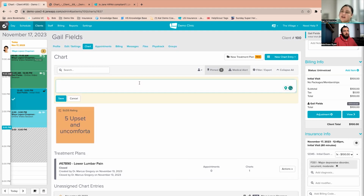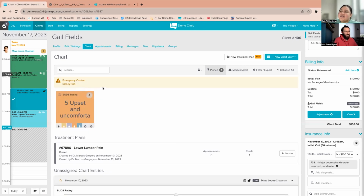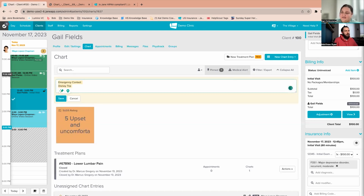So it's really helpful in cases where you want to put an emergency contact, or maybe we want to list the last known time that there was substance abuse, things that are going to be really important to us when we're talking to our client. And it can also be used for things like bonding, just to make sure that they know that we're actively listening to everything that's going on. They're letting us know they're going on a Disney trip. We can ask them how that was. Save that up here. And then when we're done, we can get rid of it.